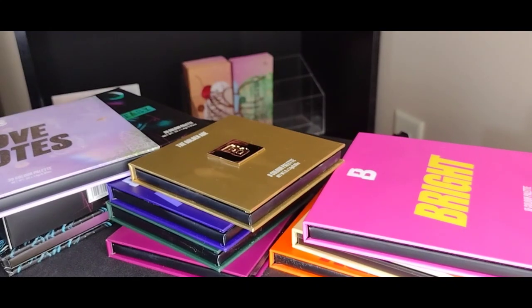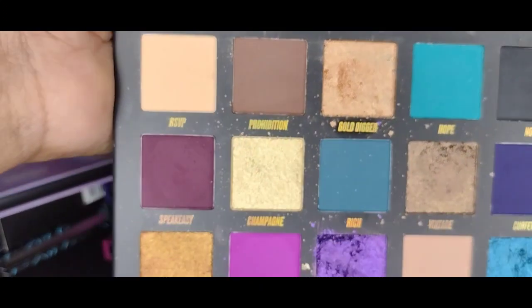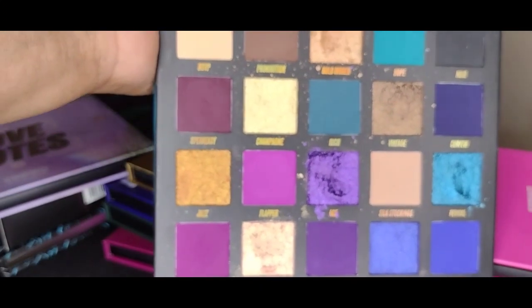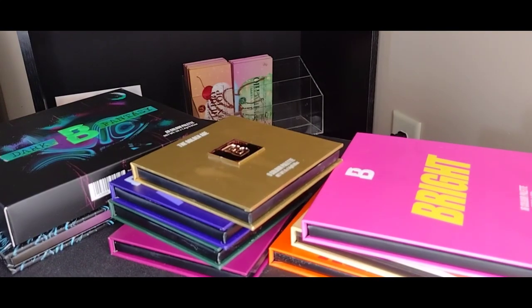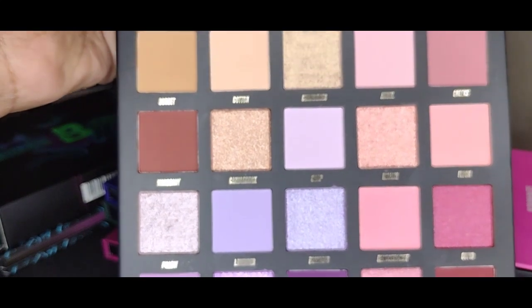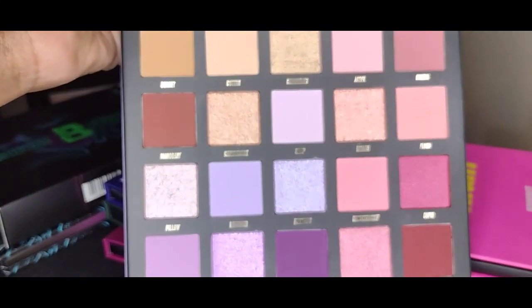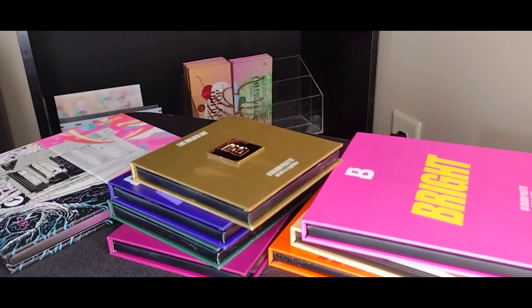20-pan palettes. This is the Age of Opulence. Love Notes. Looks like candy is on this one. This is a good Valentine's palette as well. Hopefully it's showing in the frame. This one is new to me. This is the Dark Fantasy palette.